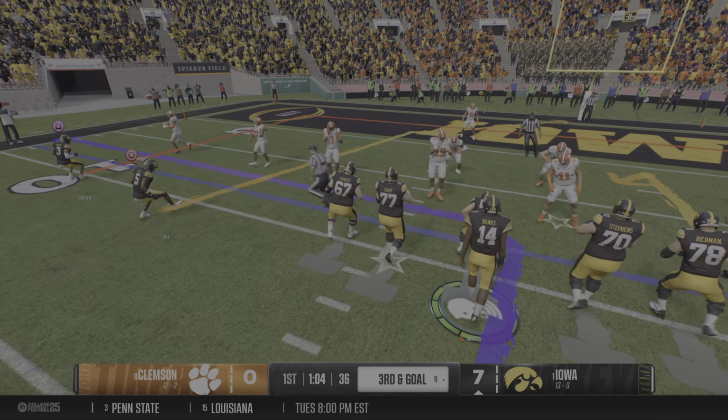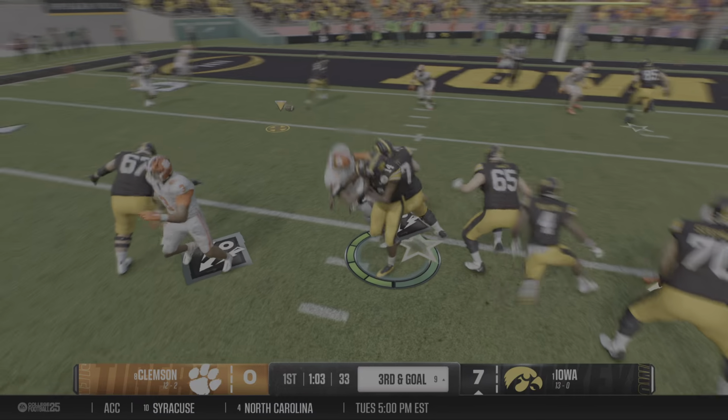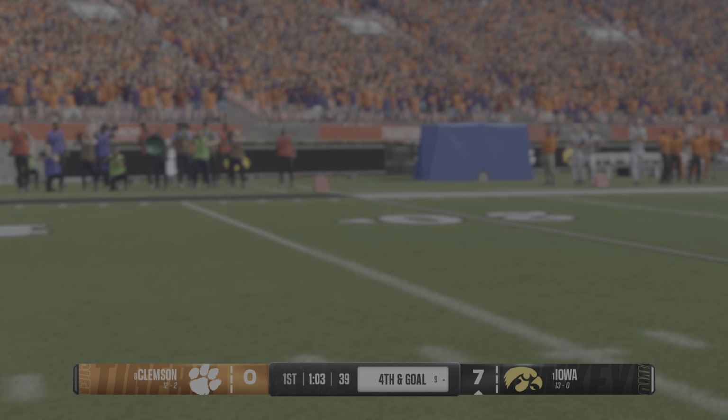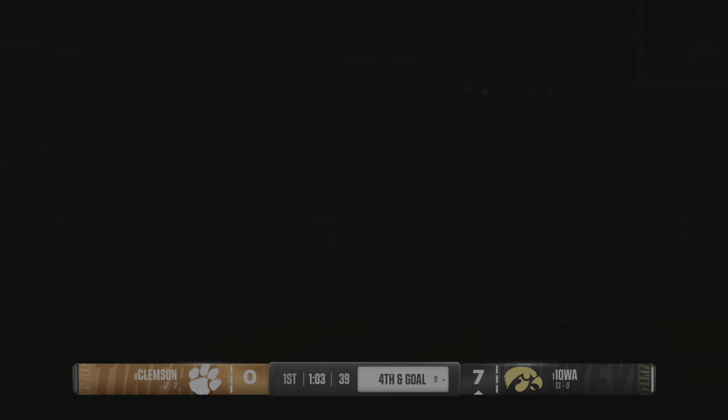The offense has been moving backwards here. Now a long way to go on third and goal. And they hit him just as he releases the ball. It's incomplete. Hey, it's an incompletion, but it's a nice job by the quarterback. I know it didn't pan out.